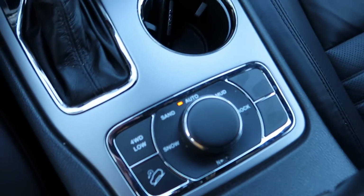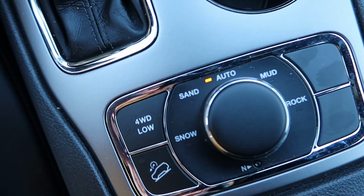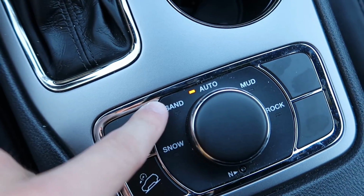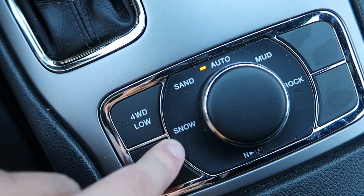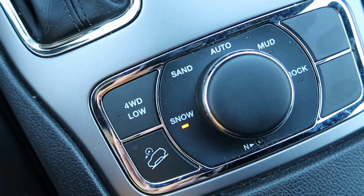But also, it has this mode right here, which is one of my favorite things about the interior. It's on auto right now, obviously, but I have one for sand if I want to take it to a beach, mud if I want to take it off-road, rock again if you want to go off-road, and then another option right here for snow. So all I would do is just turn it over to the left like that.